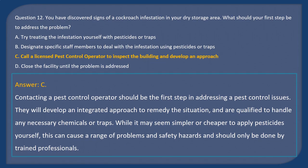Answer C. Contacting a pest control operator should be the first step in addressing a pest control issue. They will develop an integrated approach to remedy the situation and are qualified to handle any necessary chemicals or traps. While it may seem simpler or cheaper to apply pesticides yourself, this can cause a range of problems and safety hazards and should only be done by trained professionals.